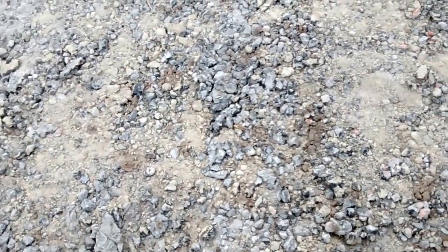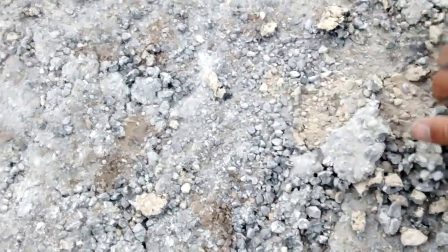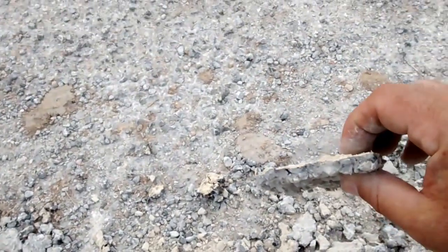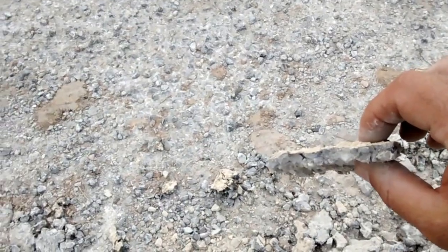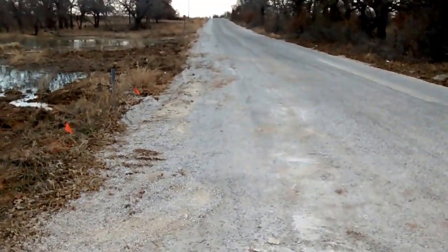But like I said, the stuff is way real thin. It should be about twice that thickness, and really out here it is quite a bit thicker. See, some of that's about the thickness it should be. Anyhow, it is damage to the road. It's not a very big area though, about 4 foot by 6 foot. Probably take a couple hours to fix.